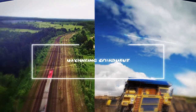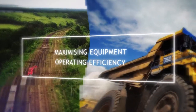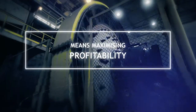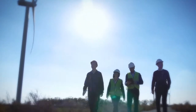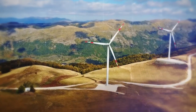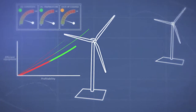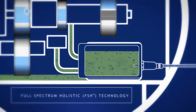The world relies on the efficient and reliable operation of equipment. TanDelta delivers advanced equipment monitoring solutions that enable operators to maximize efficiency and profits. TanDelta Equipment Monitoring Solutions delivers a unique level of equipment status and understanding, offering unparalleled accuracy through their unique full-spectrum holistic technology.